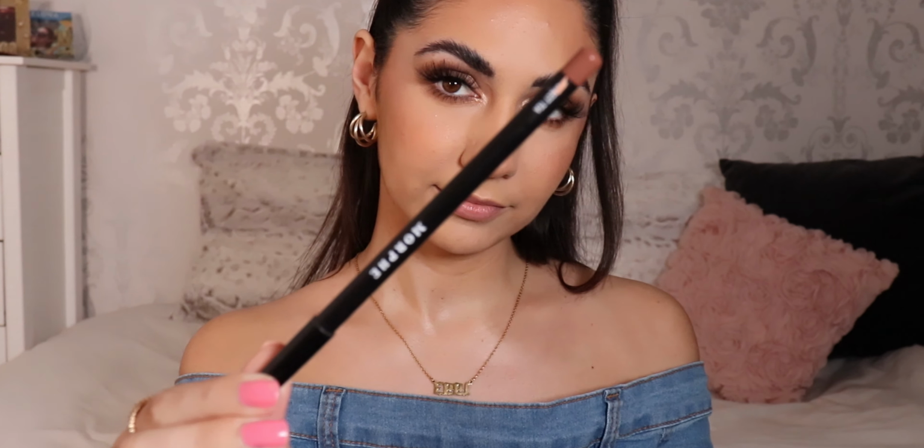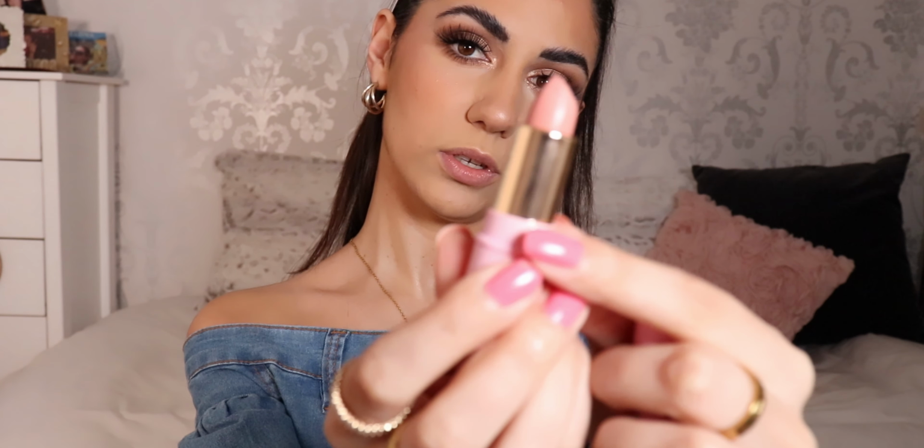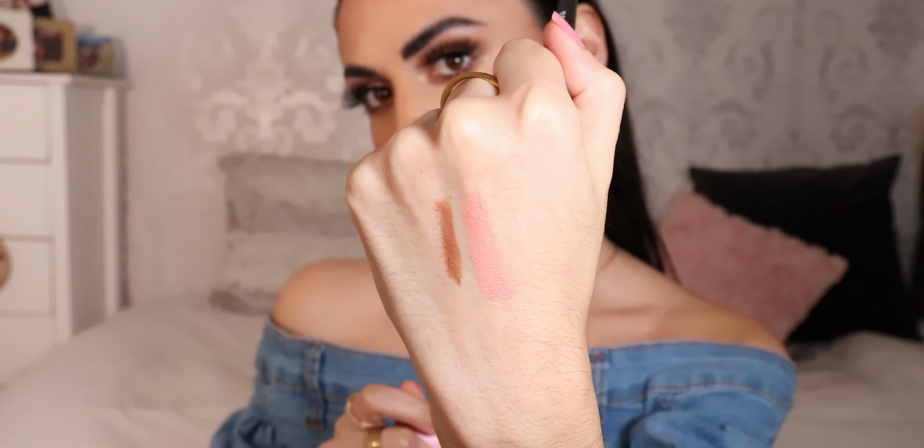So the first lip combo that I really love is the Morphe Sweet Tea. Like the most popular lip liner in the world right now, probably. And the Doll Beauty lipstick in the shade Doll Out. I'll just swatch it on my hand first for you. So it's a really pinkish nude with the brown liner. Let me put it on for you.